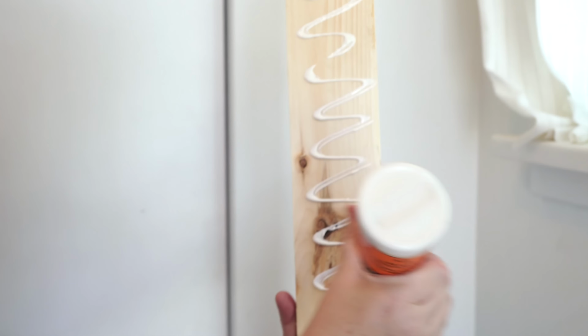The struggle is real, but I'm gonna get the drill holes done for these hooks so that I can actually get this all prepped and ready, because I wanna leave those pegs raw, so I don't want any paint to get on them, so I'll be putting those on at the end, but I do need to pre-drill those holes.